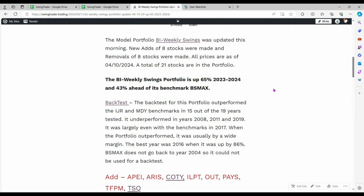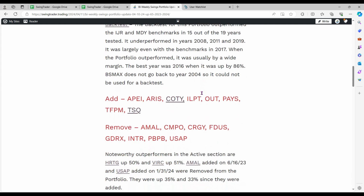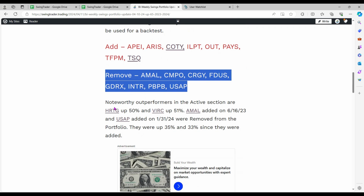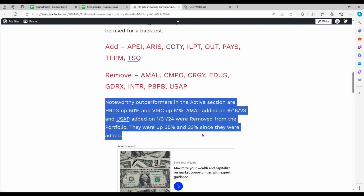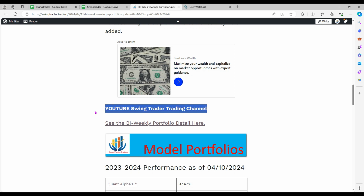So it looks basic information about what I did. It talks about how many changes I made, where we're at. Goes over to back test information. Here's the list of added stocks. Here's the list of removed stocks. I always like to talk about my good ones. And I have a little section in there all the time. This is new, my YouTube Swing Trader channel, which I just set up.